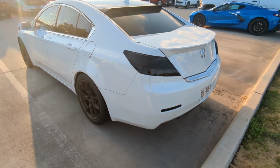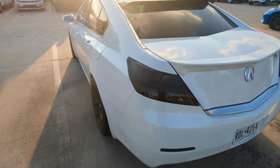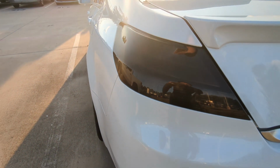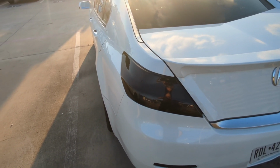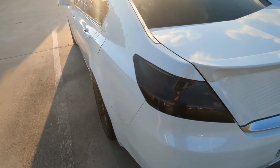For the back here, I've got the discontinued depot, however you want to pronounce that, LED taillights. They have the smoked lens on them. I got really lucky with them. I found them on a website used for about 200 bucks, and definitely the best looking taillight you can do on the 4G, in my opinion. They just look really good.